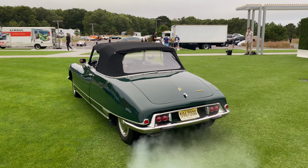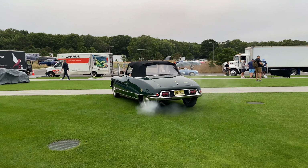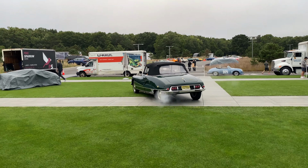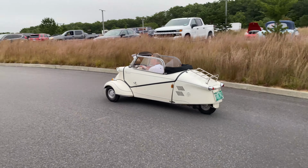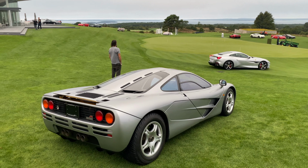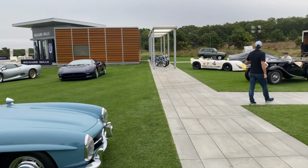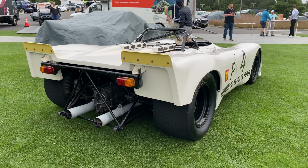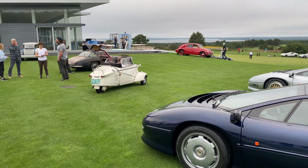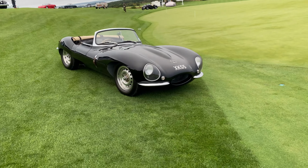But it's not only about beautiful Italian and German cars. The French cars are well represented with the flawless Citroën convertible in a perfect color. So we have some cars that are coming in for staging. Wow. Nothing cooler than a Messerschmitt, a Jaguar D-Type, a Jaguar XKSS.